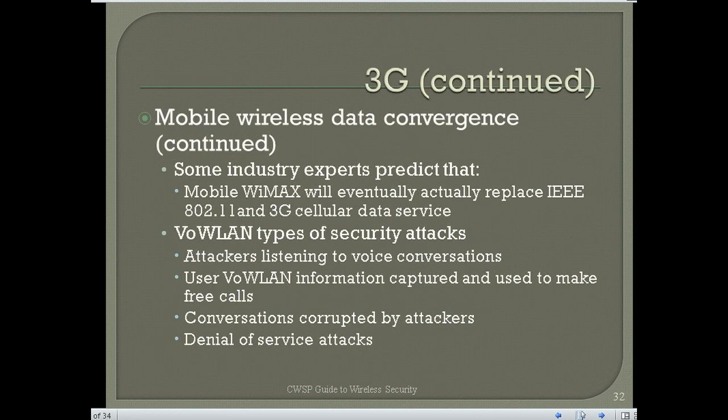Denial of service and security. What can we do with these things? The issues they talk about: attackers listening to voice conversations, and maybe disrupting voice conversations. If you can get onto these things, you may be able to record the packets that have a conversation that somebody may or may not want. Conversations can be corrupted by the attackers when they try to record and modify the packet and send it on. Denial of service by the attackers, and again, you just got to have the right frequency and a little bit of power in order to knock these things out. So you can do that with frequency, with jammers, to do those things.